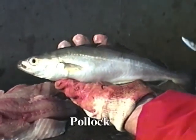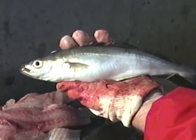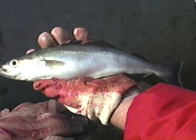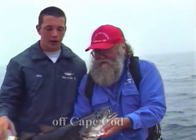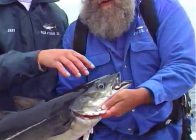That is a pollock. It's a cold water fish. He was hanging around Virginia Beach too long this spring. Pollock tend to be a lot darker than cod. Black backed. They feed just above the bottom. That's why their mouths are a little pointier.